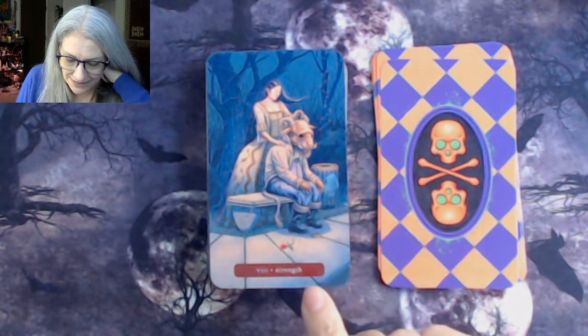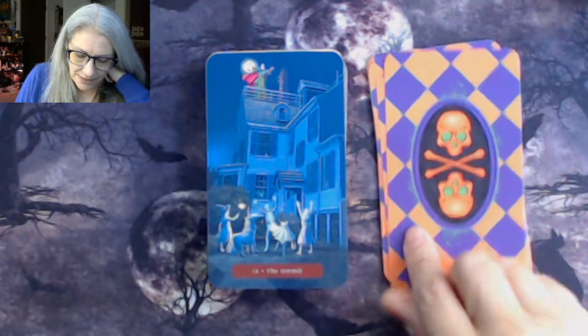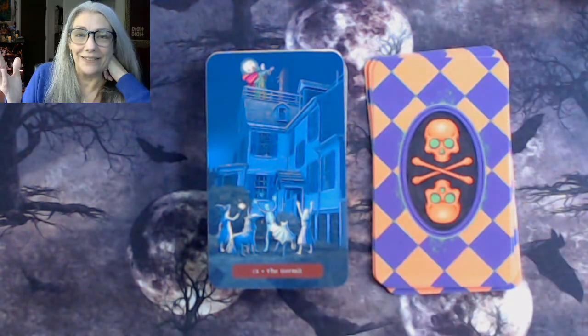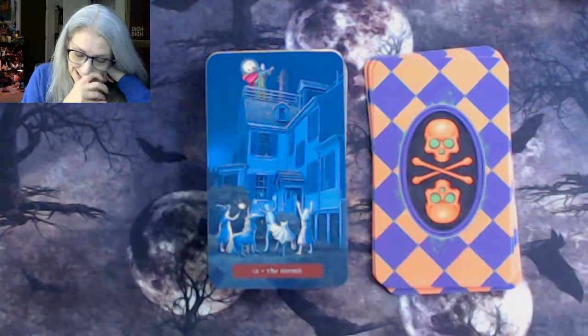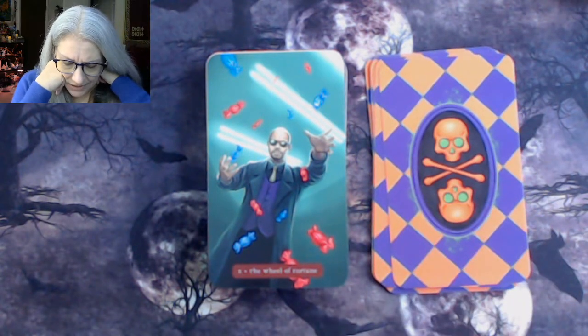And here's the Strength card. So we've got Beauty and the Beast, taming that beast. Then we have the Hermit. Showering riches from on high and wisdom with his lamp. This is wonderful. The Wheel of Fortune. Oh, that's interesting.